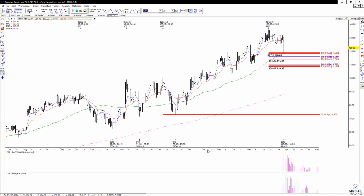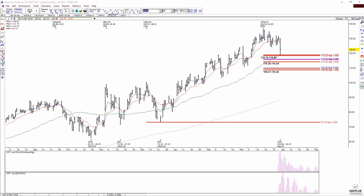Now, besides that, I also ran a timing histogram off of this high, and I ran another timing histogram off of this high. And both of them point to the next few days as timing for a possible intermediate low to develop. Okay, so now we have time and price coming together.